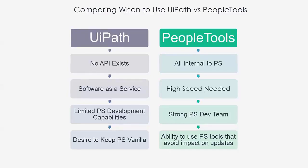Lastly, maybe you know we could do some things with PeopleSoft, but if you do it with a robot, it's totally outside of PeopleSoft and less of a hassle for your upgrades.